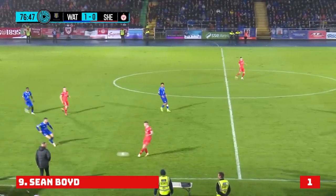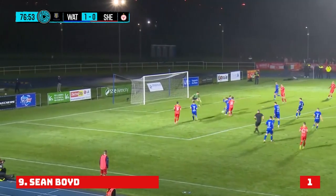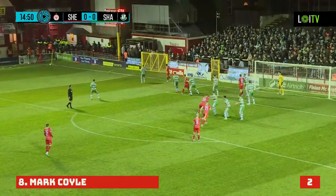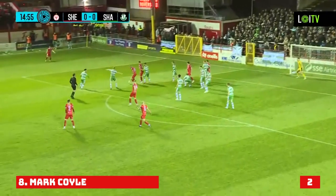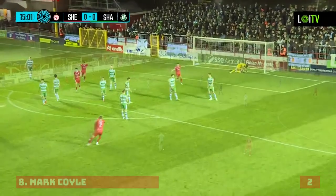and Liam Burt, the bit of quality that he has. But Waterford withstanding everything. Yes, the equaliser. Again, the head of Paddy Barrett is the target. Still Paddy Barrett. Coyle. And the captain! What a finish!